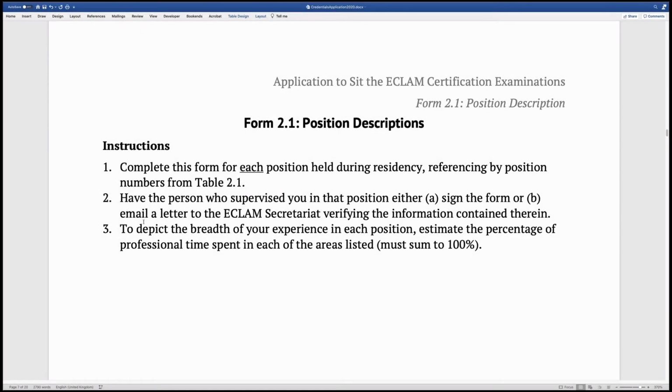Let's move on now to Form 2.1, which Ron has to fill out for each of the position descriptions that he listed in the table above. He also needs to have the person who supervised him in those positions either sign this form or email a letter to me that verifies the information.